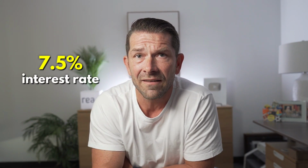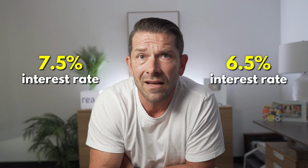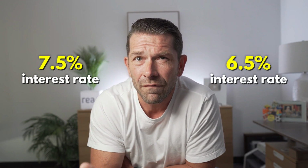But let's say, for example, you got an FHA loan just a year ago, and when you bought it, interest rates were at 7.5% on an FHA loan. And today, interest rates on FHA are 6.5%. Well, you're saving a full percent on the mortgage. So you meet the net tangible benefit guidelines in order to refinance.